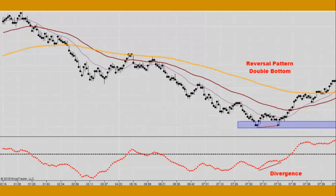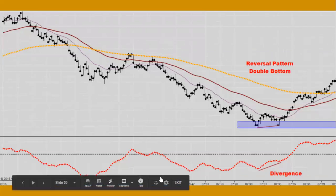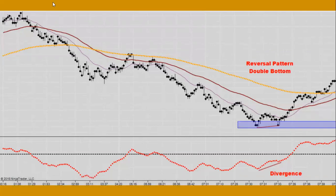Again, reversal patterns are also the very beginning of support or resistance areas, because it doesn't matter which side it's on, right?